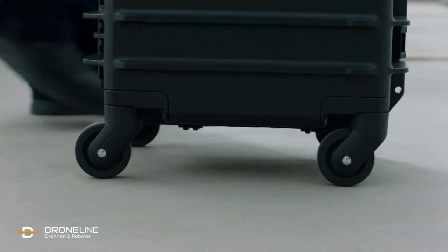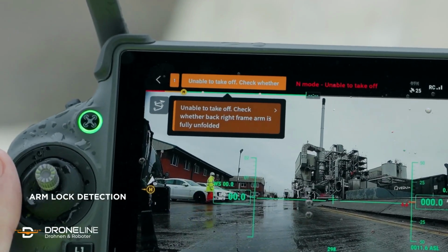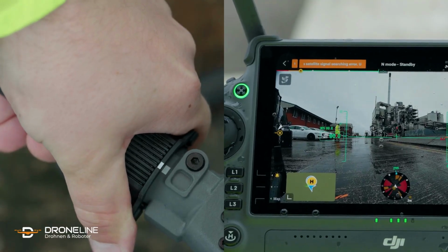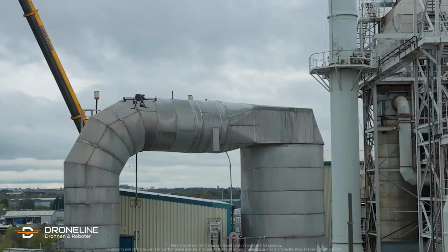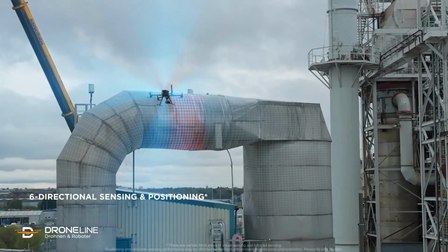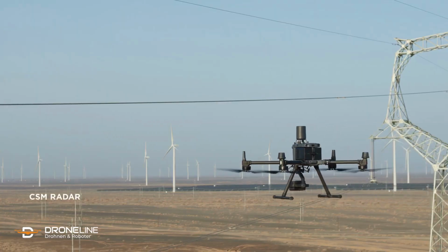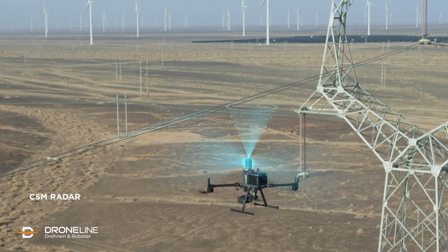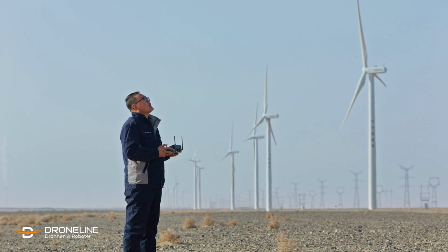For the most critical moments, flight safety is always a top priority. A new arm lock detection provides additional security, ensuring safe operation in standard and emergency situations. A robust 6-directional obstacle sensing system improves flight safety. With a millimeter wave radar, detect and avoid smaller obstacles such as wiring for improved confidence during close inspection work.